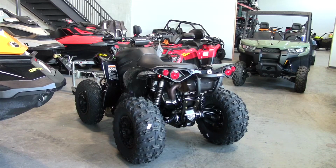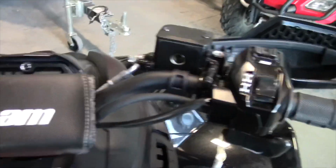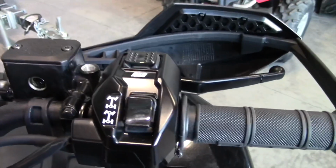Of course, as you can see, you've got some taillights and stuff here as well, so people can see you from the rear at night, which is a good thing. Okay, so a little freehand work here. So it's got your typical controls on here.